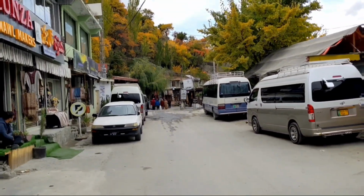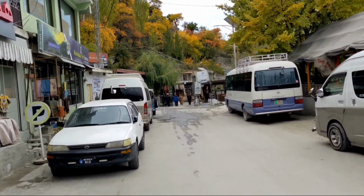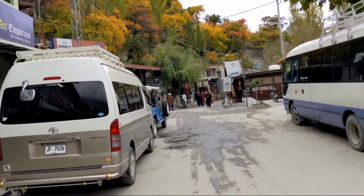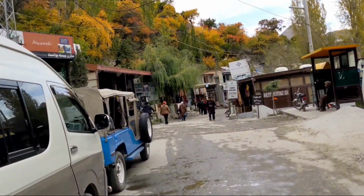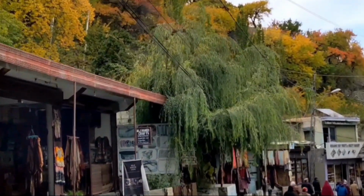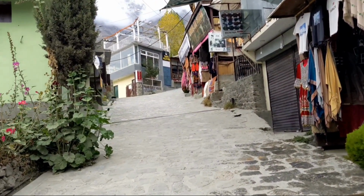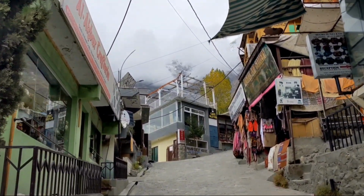It's the main market in Karimabad. It's pretty quiet and peaceful at this hour of the morning. Autumnal colors are gradually taking over the valley. This is the uphill street that leads to Baltit Fort, which we are visiting today.